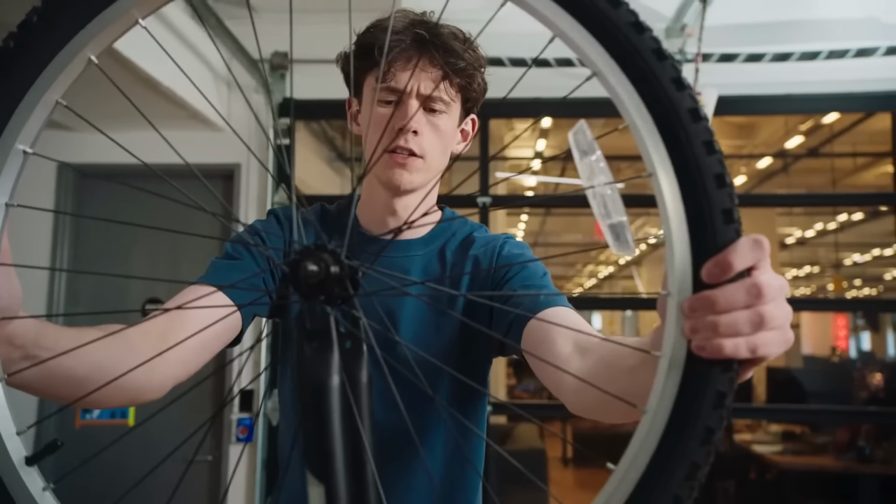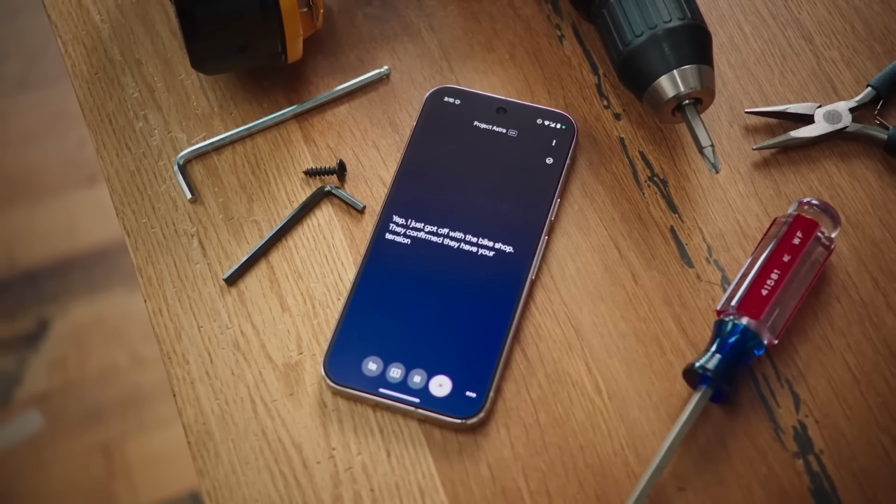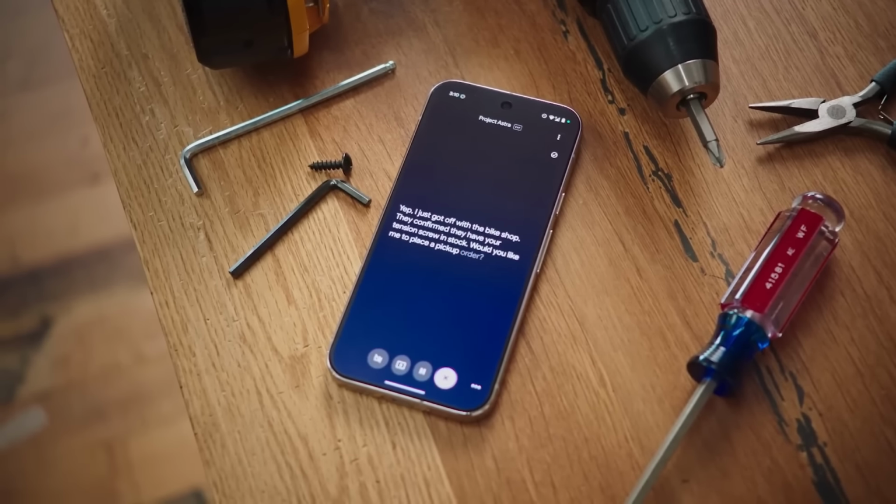Hey, any updates on that call? Yep, I just got off of the bike shop. They confirmed they have your tension screw in stock. Would you like me to place a pickup order?